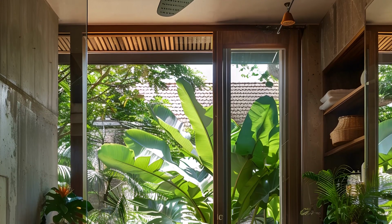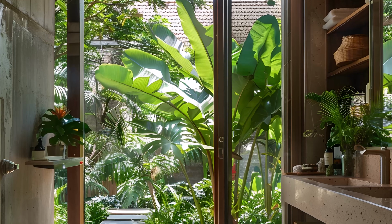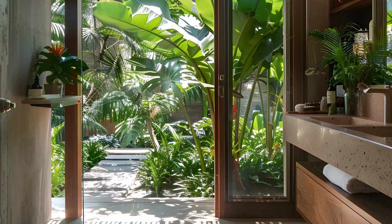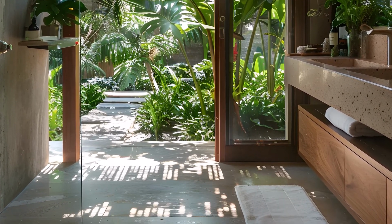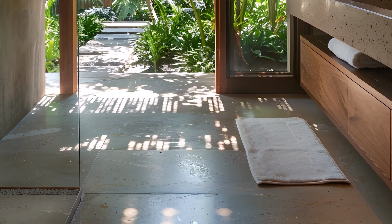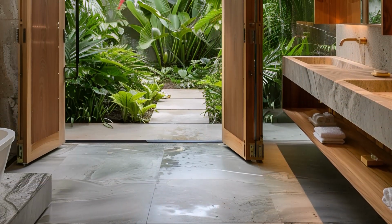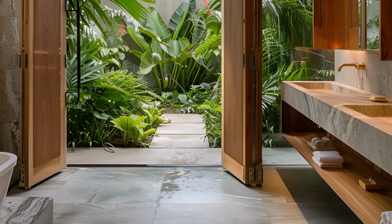Back inside, the freestanding bathtub beckons. Imagine sinking into its warm embrace, enveloped by the soothing sounds of nature. Birdsong fills the air, a gentle breeze carrying the scent of blooming roses. The garden becomes your personal spa, a place to unwind and reconnect with the natural world.